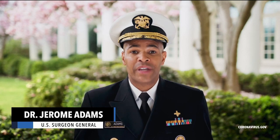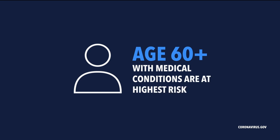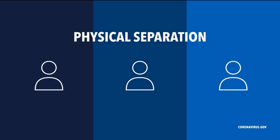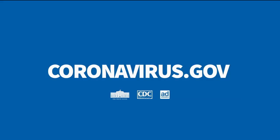Why should young people care about the spread of coronavirus? Well, we know that people with underlying medical conditions over the age of 60 are at highest risk. But they've got to get it from somebody. So we're asking everyone to be selfless for others so that we can protect those who are most susceptible. Not going to bars, not going to restaurants. It all just means physical separation so that you have a space between you and others. For more information on how you can social distance, please go to coronavirus.gov.